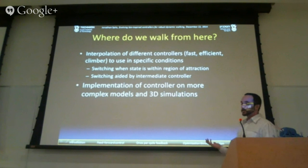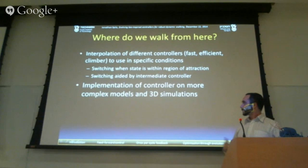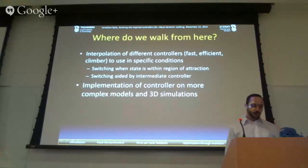In order to switch between these controllers, we can either switch when the state is within the region of attraction of the other controller, or we can switch between two controllers using an intermediate controller. And finally, we can implement this same controller with the genetic algorithm on more complex models and also 3D simulations. We already have some of that.